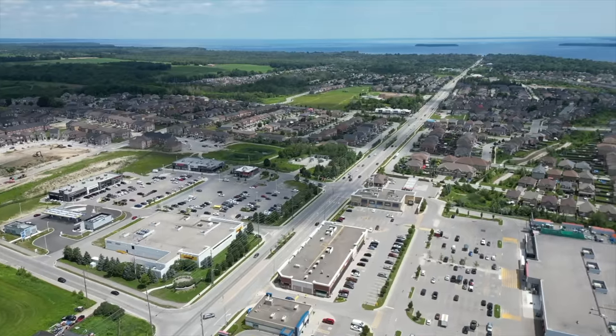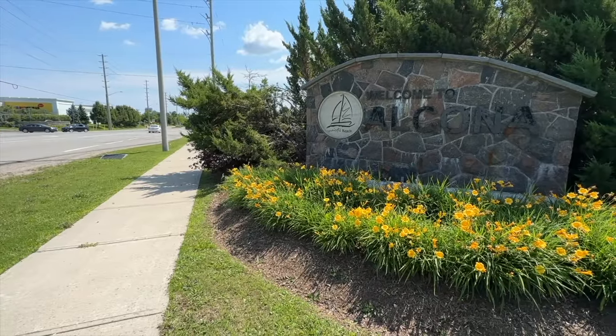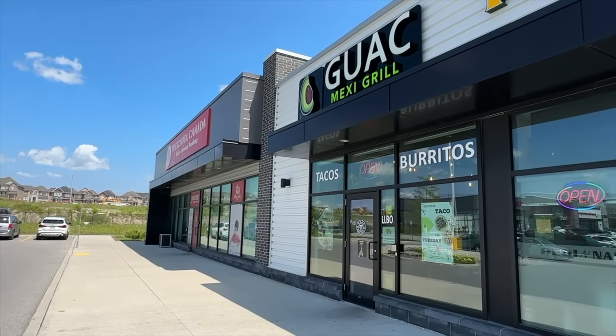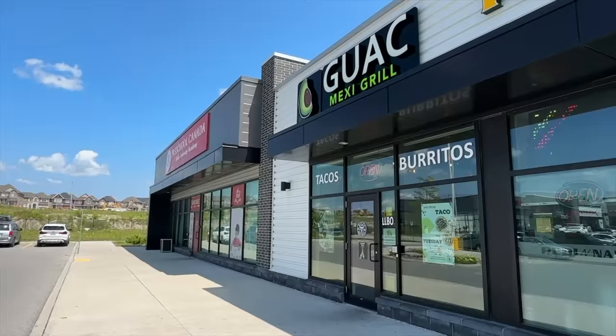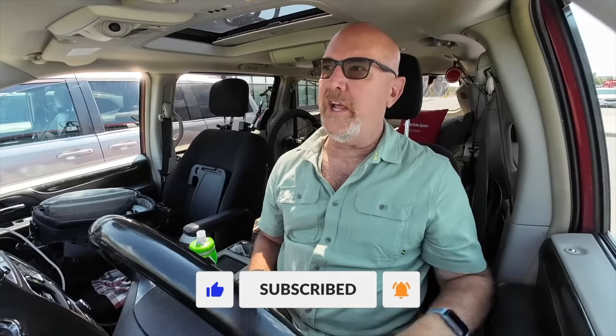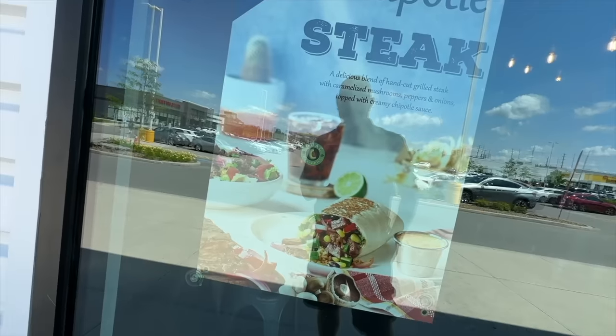We are in the sunny, pretty little town of Alcona, Ontario, Canada. And today we're going to be eating at Guac Mexi Grill. We've been here once before when I did a video where I lived in this plaza for 24 hours, for the whole day. And we had the shrimp burrito. But right now, they've got a thing on there for a limited time only, the Chipotle steak burrito, but I also want to try their quesadillas.